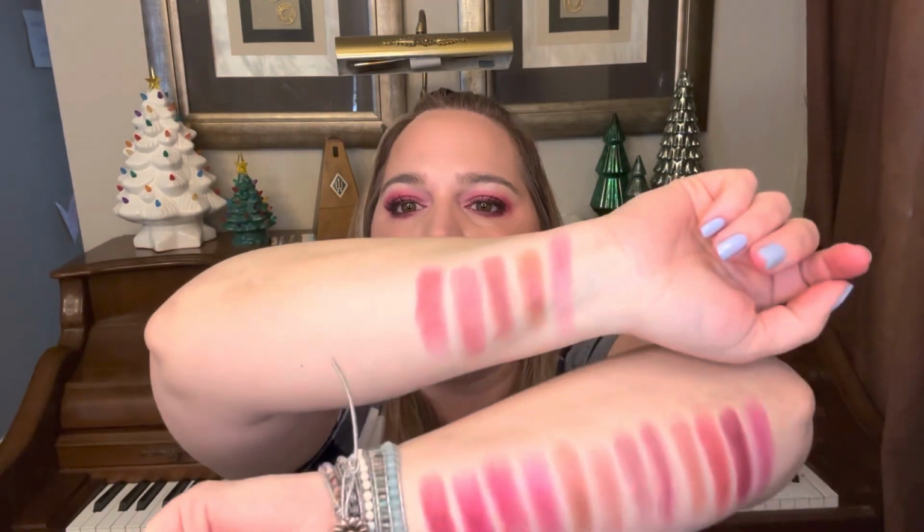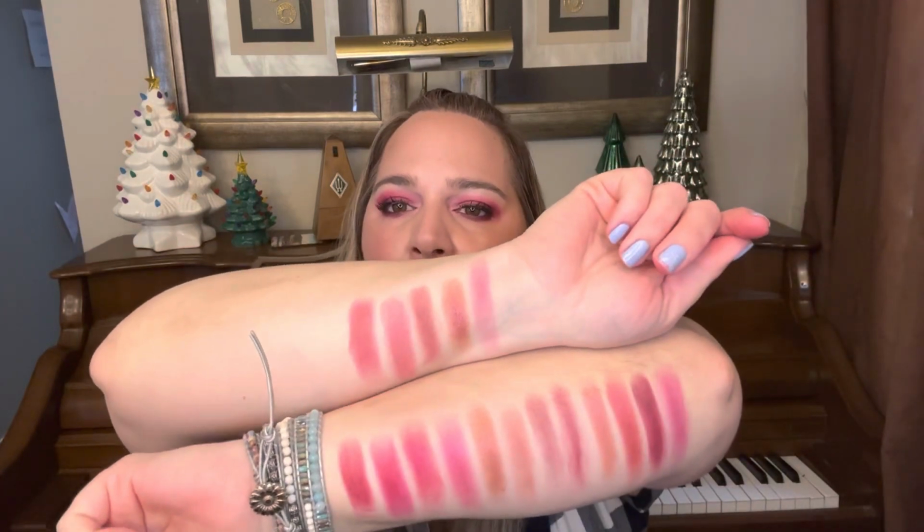This palette is called the Makeup Forever Lustrous Shadow Palette. I've had it for a while, never really used it. And I'm gonna swatch this shade up here. Wow, that is lovely.